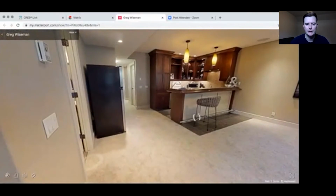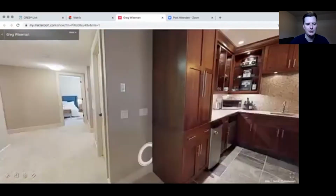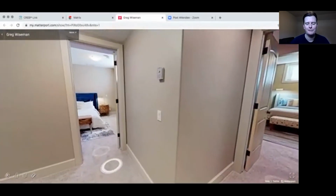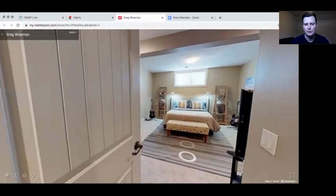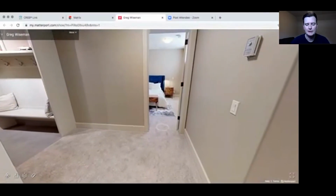We go through here, this wet bar, full wet bar, dishwasher, everything you need there. And then we go back to this part of the house, again, separate from where you're gonna be making most of your noise and hosting. Here's bedroom number 2 down here. If Jim is bedroom 1, this would be bedroom 2, and in here, bedroom 3.